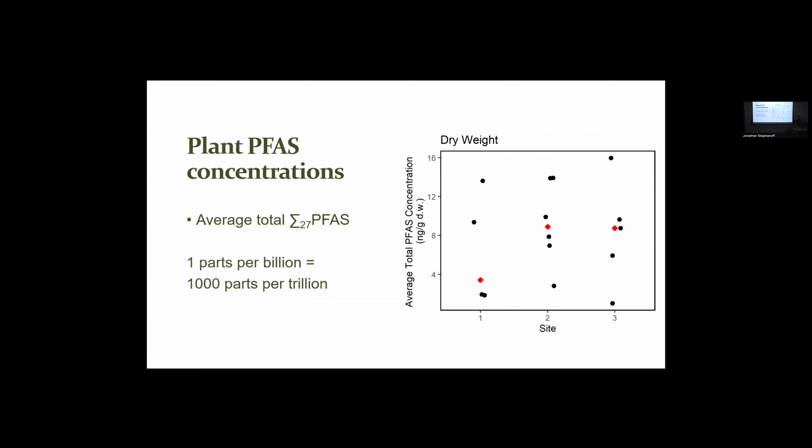This is dry weight, so it's going to amplify the concentration, but even when I accounted for percent moisture, this pattern is still seen, that these compounds are present at a parts per billion magnitude, which is quite elevated. And yeah, I think that was a surprise to me as I was doing the analysis. I think this is indicative of bioaccumulation. According to the literature, these compounds are able to remain in ecosystems for a very long time, especially in systems with high amounts of organic matter.